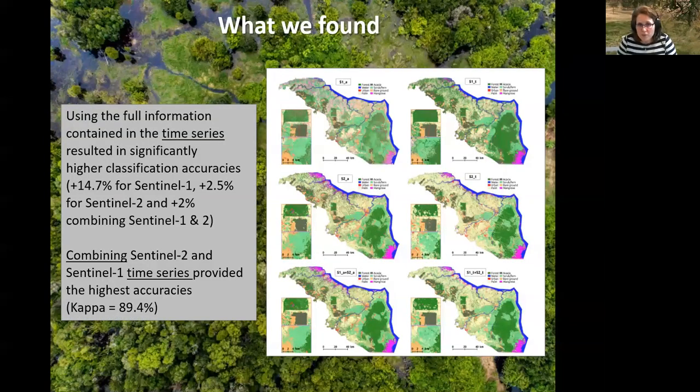So what did we find? The first thing we found was that when you use the full information of the time series, when you use all the images, you get a significantly higher classification accuracy. And that's particularly true for radar, with plus 14-something% improvement. Also true for Sentinel-2, so the optical passive multispectral. And also for the fusion of both, the combination of both Sentinel-1 and Sentinel-2.